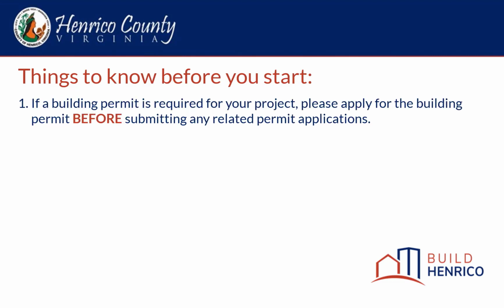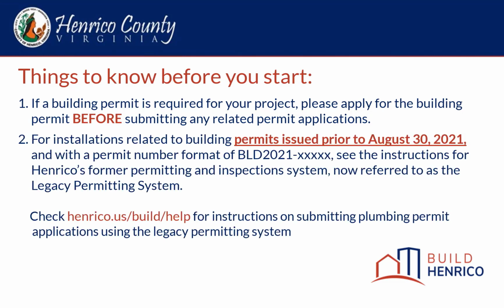Number 1. If a building permit is required for your project, please apply for the building permit before submitting any related permit applications. Number 2.